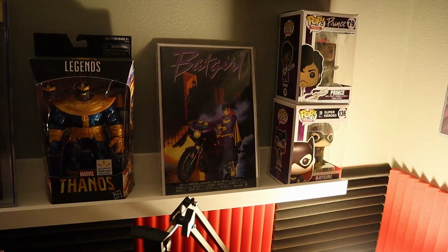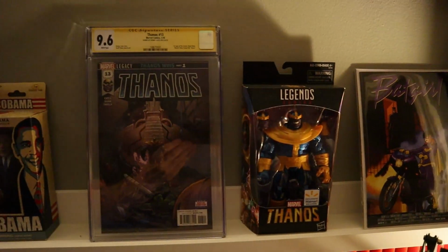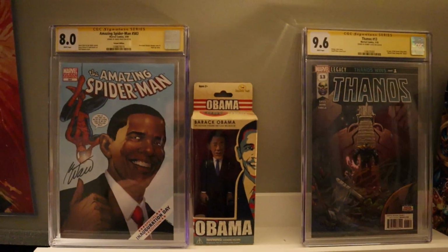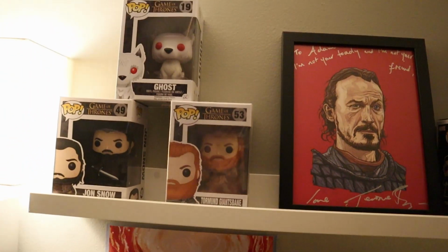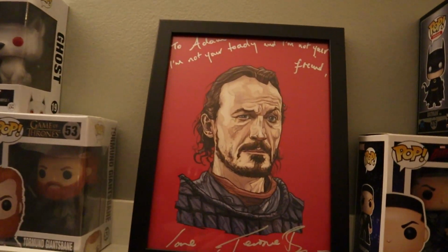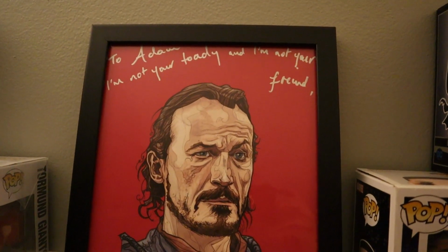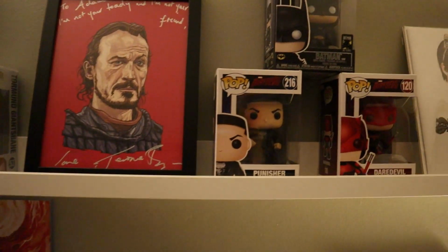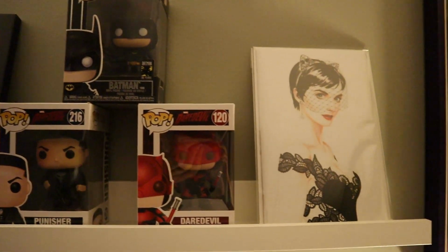One of my favorite areas is this little corner here. Got like a purple theme. Got Batgirl and Prince all hanging out. Thanos 13. And a Thanos figure I won from 3 Men in a Basement. And some Obama stuff there. Got some Funko Pops. I don't have very many, but there's some Game of Thrones ones up there. And a piece of art that I had Jerome Flynn sign. He plays Bronn on Game of Thrones. It says, to Adam, I'm not your toady and I'm not your friend. Love, Jerome Flynn. Batman 89, Punisher, Daredevil, 3 of my other Funko Pops.